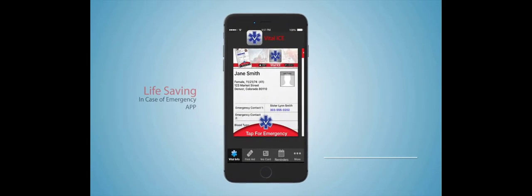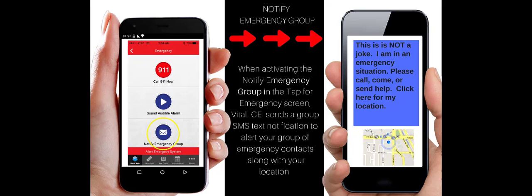The Tap for Emergency tab on the homepage of the Vital Ice app is strategically placed at the lower quadrant of the screen for easy thumb tap accessibility. By tapping on this area, the emergency notification options are toggled, which include Call 911 button, Sound Audible Alarm button, and Notify Emergency Group button. This feature sends an SMS text message alert to the group of emergency contacts you have listed, along with a map showing your location.